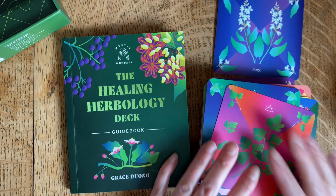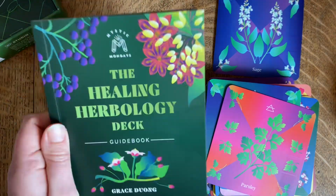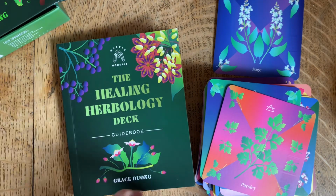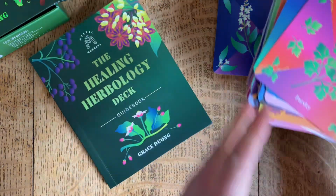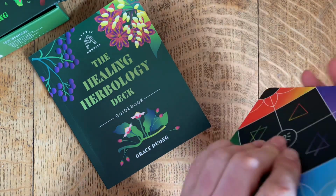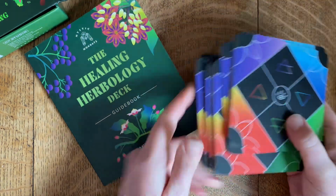So congratulations, Grace. Thank you so much for sending me a copy. I'm really excited to bring this into my own readings. And the deck comes out May 6th. It's from Running Press Studio, as I said, which is a Hachette book group publisher. And I hope you enjoy it.